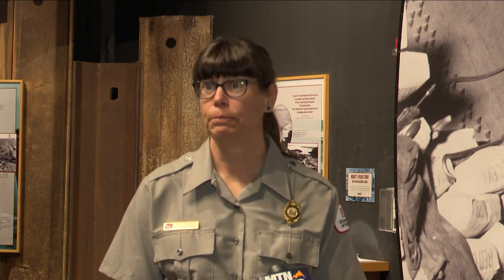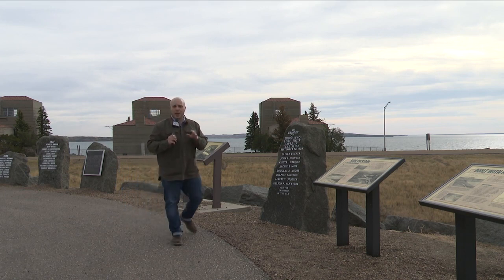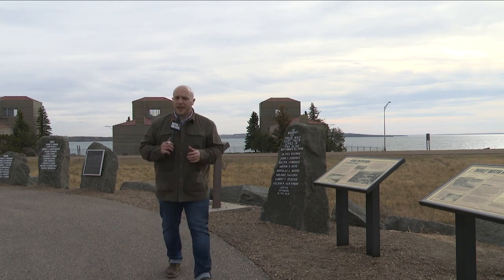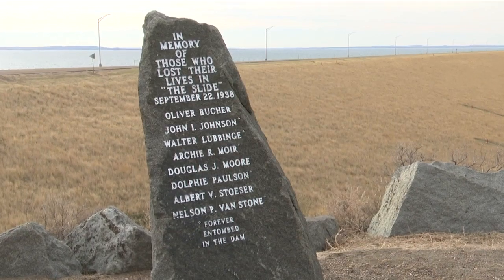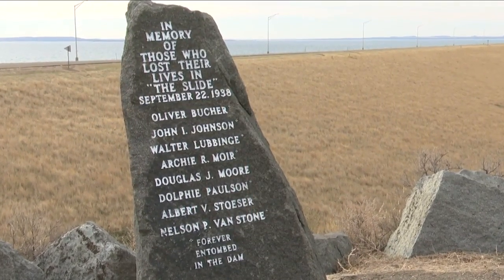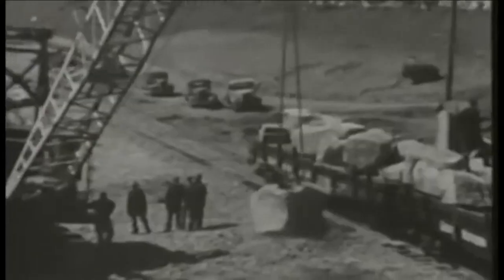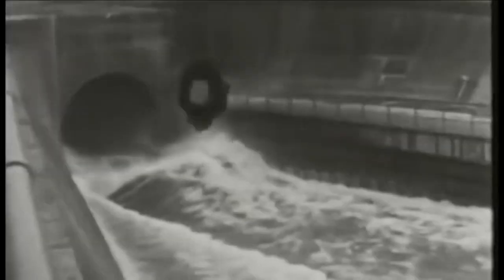Work at the dam was round the clock. It was grueling and not without hardship. In fact, some 60 people died during the construction. Today, there's a memorial that sits overlooking the dam to commemorate those who were lost. Despite the setbacks on the project, the workers forged on, and in October of 1940, work was completed and the dam officially opened.